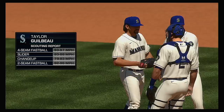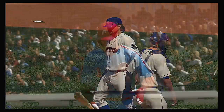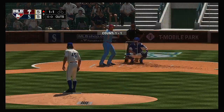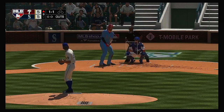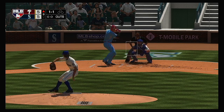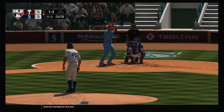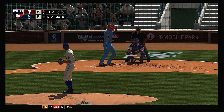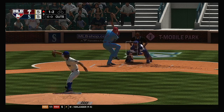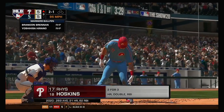Taylor Gimbo has been summoned from the bullpen as he'll do so to start the eighth. Number 45, Taylor. Into the box now, Bryce Harper. He's coming off a month in which he earned National League Player of the Month recognition. Squared that one up just a little late. Swing and a miss on the fastball, and that's the first out.